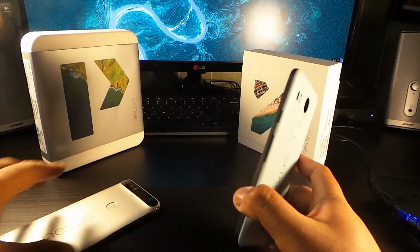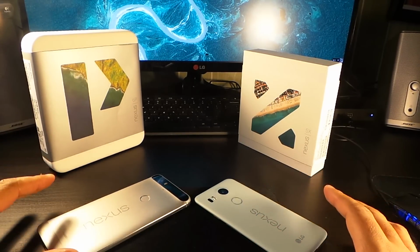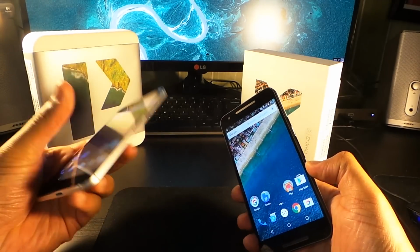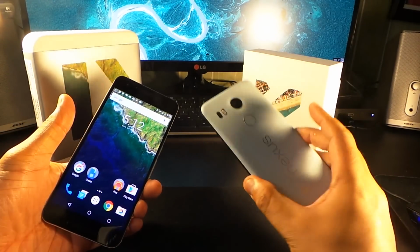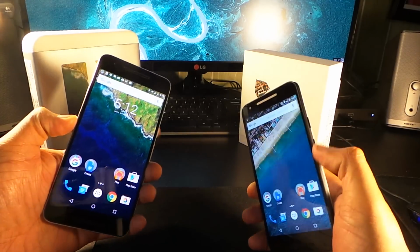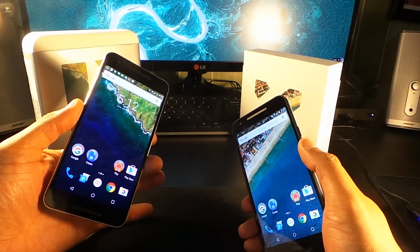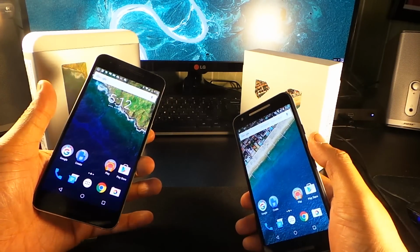So both these Nexus I really like, but only one of these Nexus can win my heart and be that winner. Now, we both know LG makes a very nice Nexus. They really know how to make a Nexus phone. Huawei has really outdone themselves with the Nexus 6P.